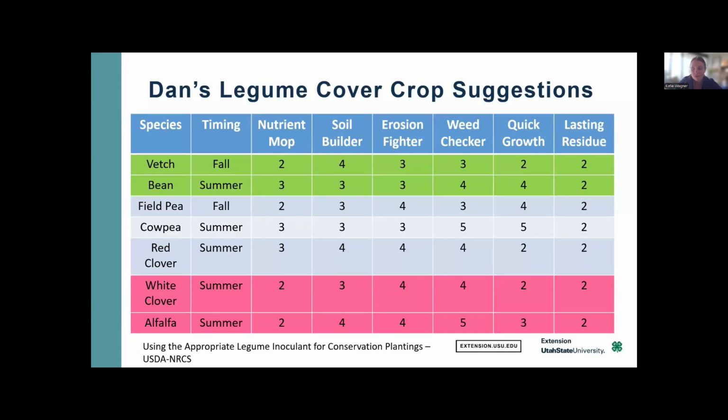Okay, so let's move on to our legume selections. Two species in rose color here are perennials, and so they can become problematic and persistent weeds if you're not careful, so just a little caution on those. But legumes, as Mira mentioned, fix atmospheric nitrogen at the root zone, so they enhance soil fertility. Crops grown after legumes can take up between 30 to 60% of the nitrogen produced by the leguminous cover crop. Dan recommends hairy vetch for fall planting and various types of beans for summer planting. Beans can, of course, be a cash crop too.